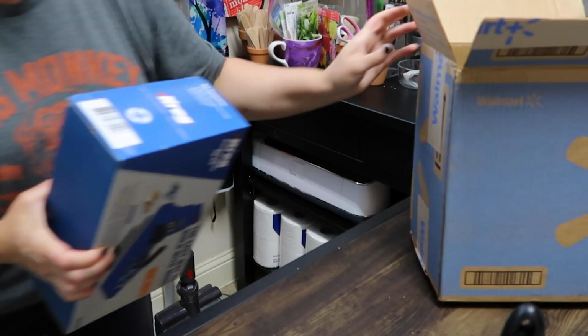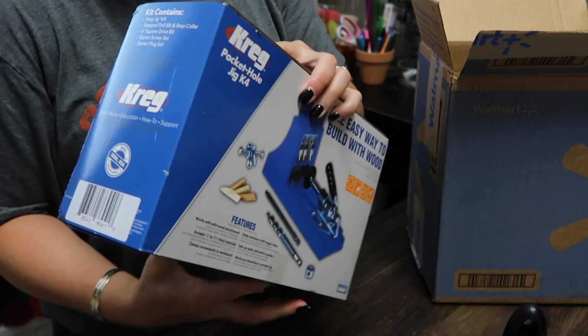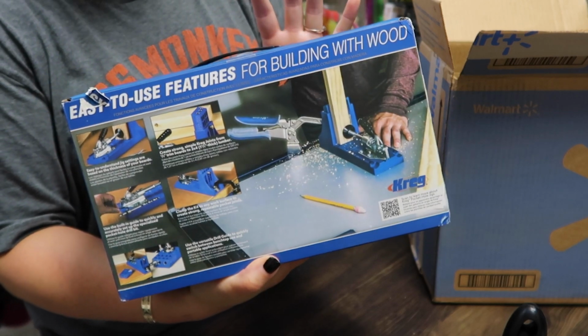So we just got this in from Walmart. They just delivered it. It is a pocket hole jig set. This is gonna come in really handy when I'm working on desks and tables, things like that.